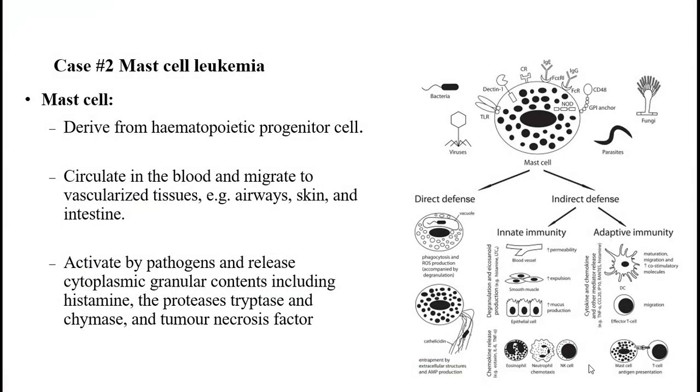Okay, so mast cell leukemia. The mast cell is derived, just like other hematopoietic cells, from hematopoietic progenitor cells, and they circulate in the blood. That's why you see them as basophils, and they will generally migrate to tissues. The tissues are generally the airway, skin, and intestine.